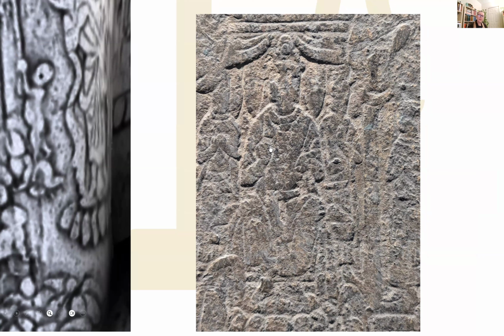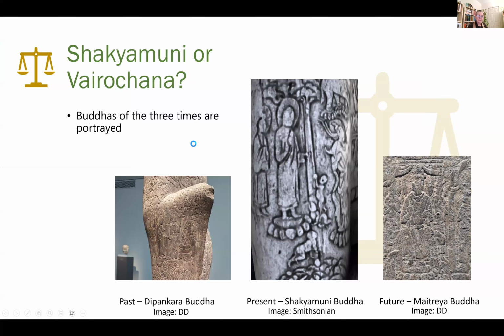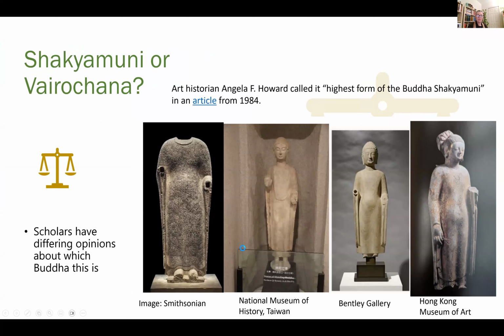And he usually has very nice jewelry, and he also has his legs in this V formation. So he has his feet crossed at the ankles. This is the way that he is often depicted, sitting crossed at the ankles. But he has his hand in this mudra that we see from the Buddha, this mudra of giving reassurance. Don't worry, I'm coming. When it's his turn, he comes down from the Tusita heaven. And so we see what's called the Buddha of the three times, right? The past, the present, and the future.